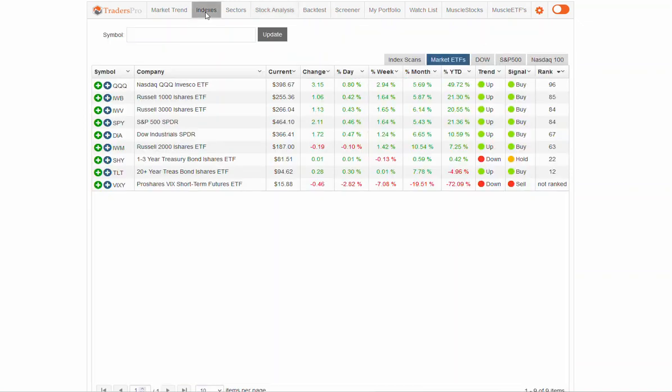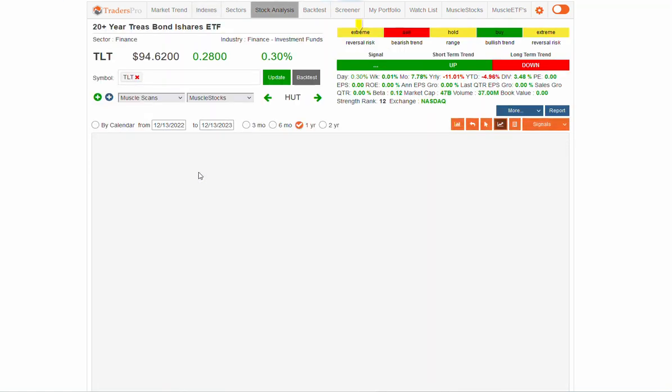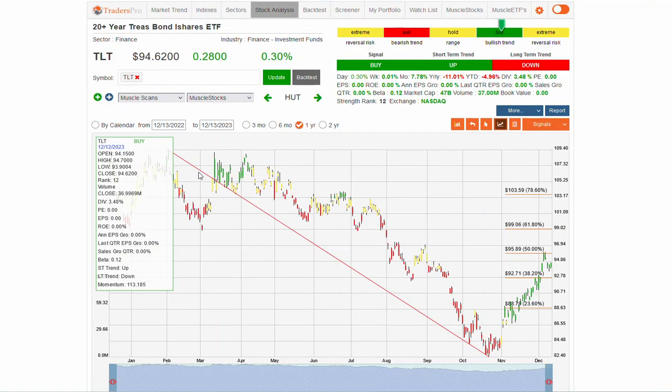Let's take a quick look at bonds. The 20-year TLT. If we look at that overall price trend, we've talked about this. It's running into that 50% retracement of the downtrend. So this snap tool is grabbing the current trend on the current time frame, which is 1 year.